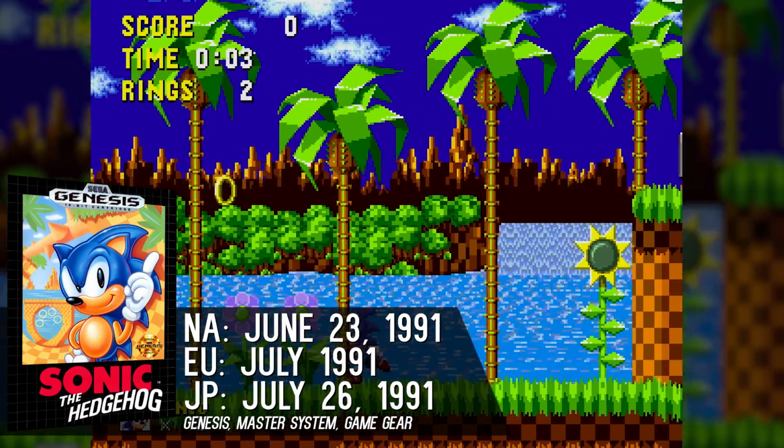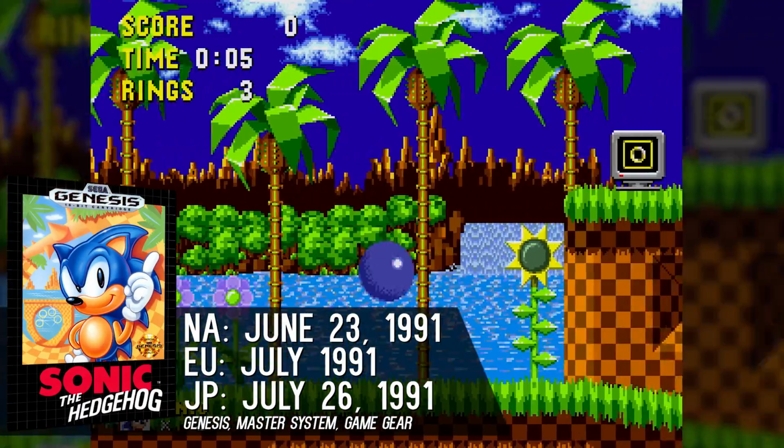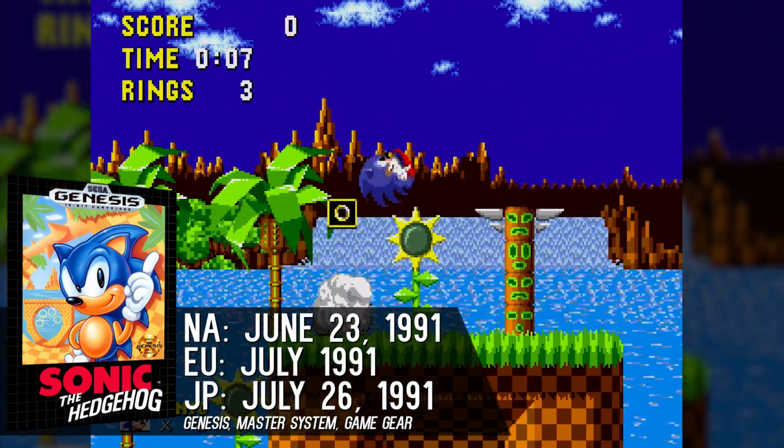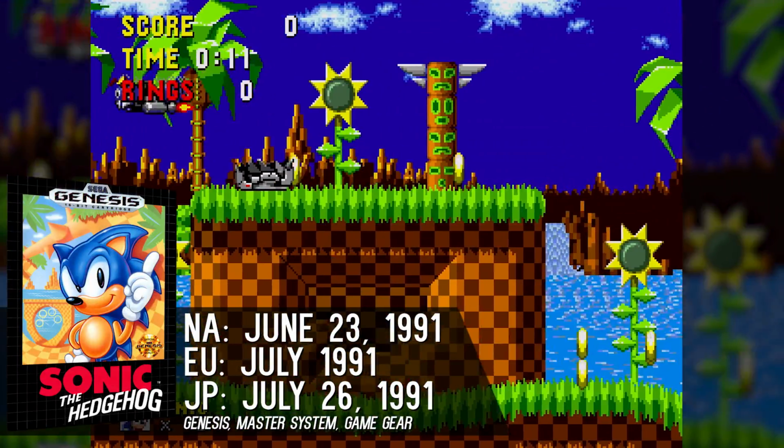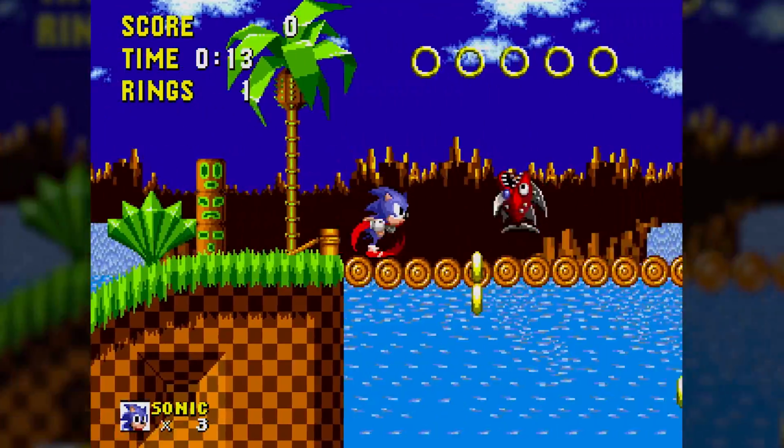Sonic the Hedgehog would go on to release in the middle of 1991 for the Sega Genesis, or Mega Drive as it's known in the UK, with alternate versions of the game also appearing on the Master System and Game Gear later on in the same year.